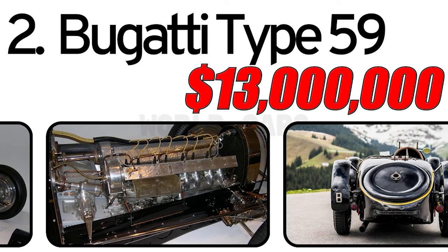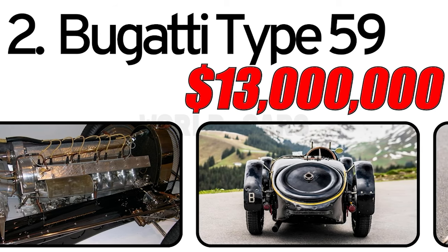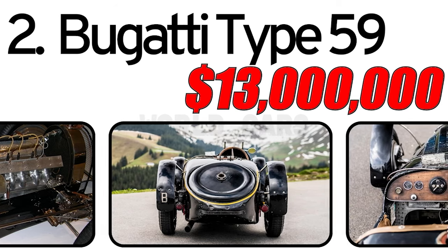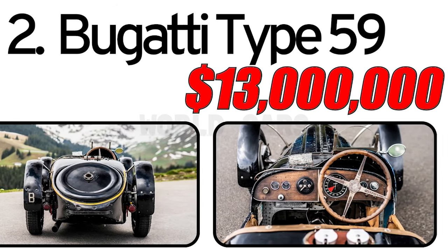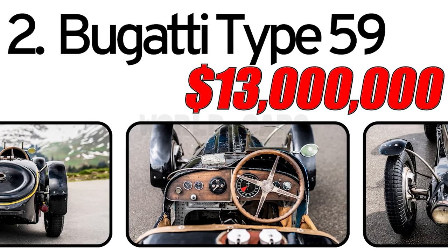The engine was lowered for a better center of gravity, and the frame was lightened by a series of holes drilled into the chassis. The Type 59 didn't make its debut until the end of the 1933 season at the Spanish Grand Prix in San Sebastian, where the two cars finished a solid 4th and 6th.